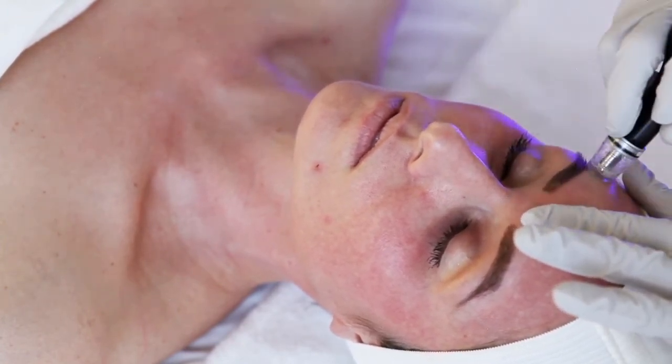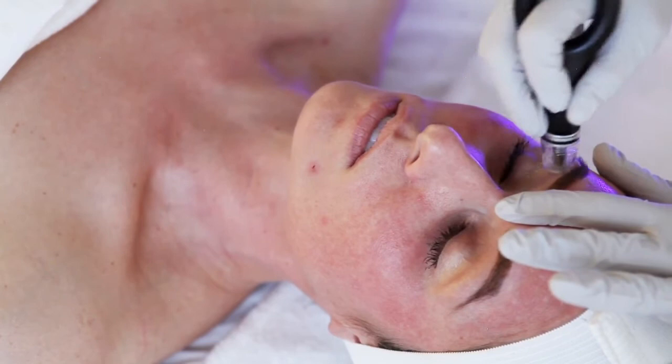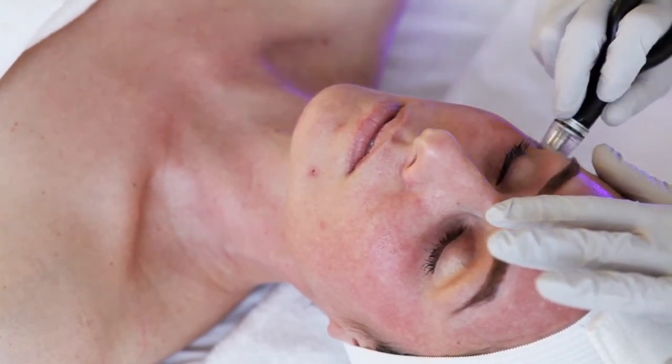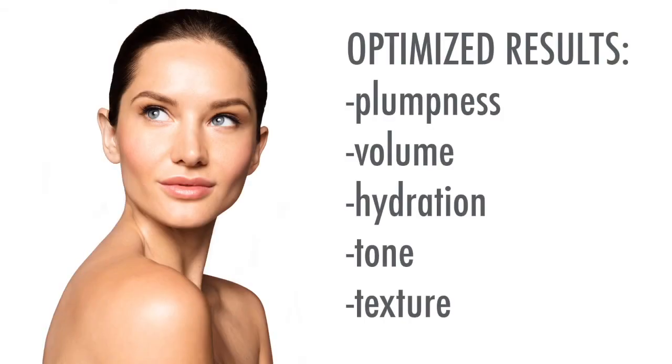Dermal Infusion's exclusive 3-in-1 technology infuses skin with serums at the moment of exfoliation when skin is most penetrable, eliminating time gaps between exfoliation and serum application. Because of the distinctive simultaneous technology, plumpness, volume, hydration, tone, and texture are optimized.